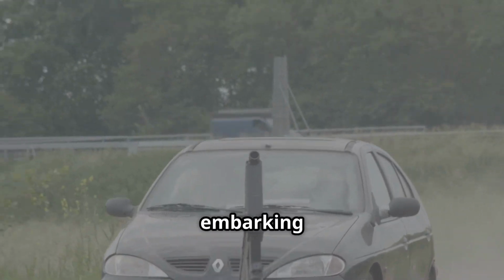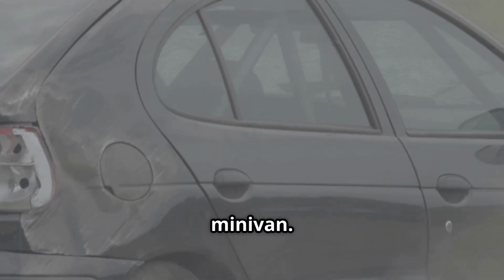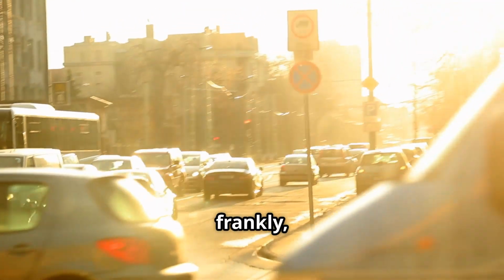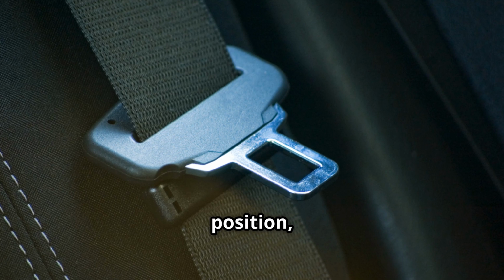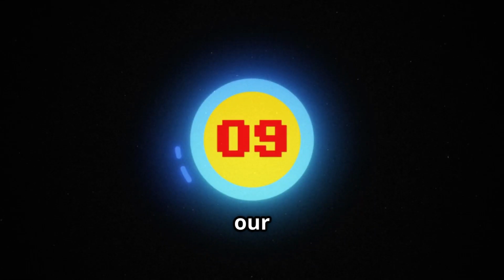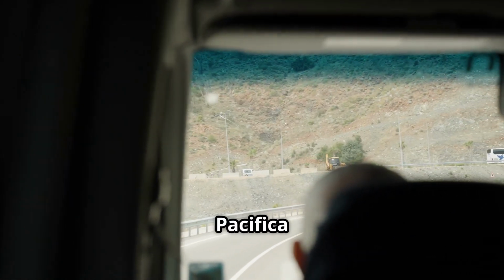Today, we're embarking on a journey into the wonderfully absurd world of the fast minivan. We are going to count down the 10 fastest, most surprising, and frankly, most brilliant people carriers ever conceived. So, buckle up, make sure your tray tables are in their upright and locked position, and prepare to have your perceptions thoroughly challenged. Kicking off our list at number 10 is something of a modern marvel, the Chrysler Pacifica Hybrid.